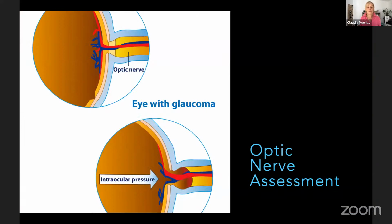The second assessment that they do is that optic nerve assessment. You can see here how, with the extra pressure in the eye, the optic disc, where the optic nerve connects to the retina, is cupped. Instead of being flat, it becomes like a cup. It's kind of going deeper in. In my other presentation, I have actual pictures of the eye, so you can see how that looks in the different stages of glaucoma.